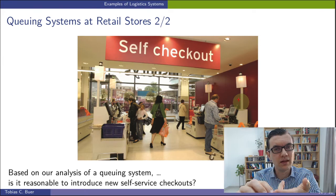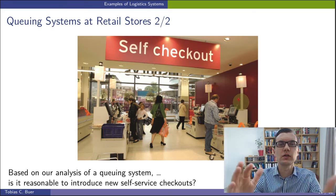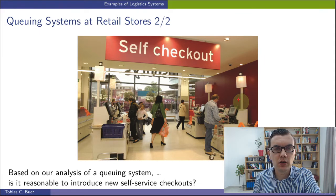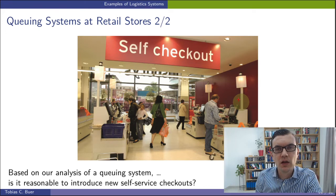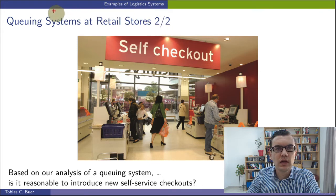What is the improvement in customer quality, or what is the improvement in customers that we can move through our logistics system, our grocery store? Is the investment in these technologies worth it, or would it be better just to add, for example, 5 traditional checkouts? So all these things can be analyzed if you have some idea of how to model logistics systems, in particular queuing systems.